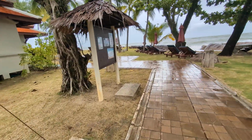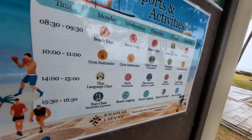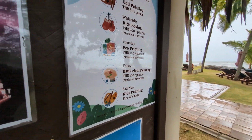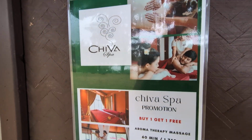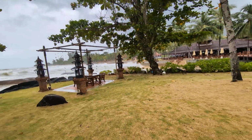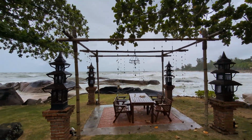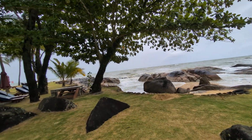Let's have a look at this activity board. All the activities. Kids activities. Happy hour. You can get yourself a massage. Okay. I think this little spot here is your romantic option for a romantic evening meal. Oh, what a lovely spot this would be. Very pretty. And this is all lit up at night and it looks quite beautiful.